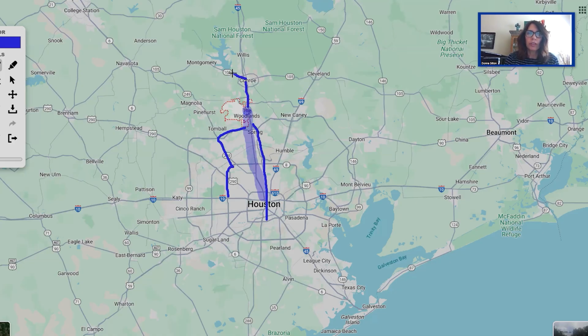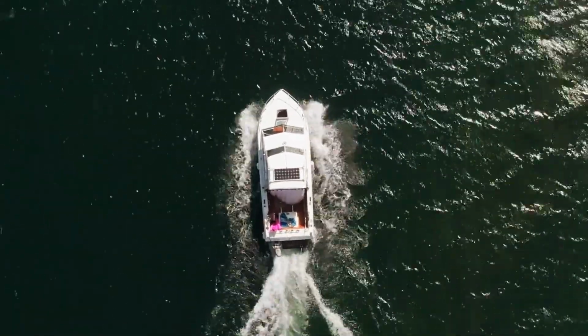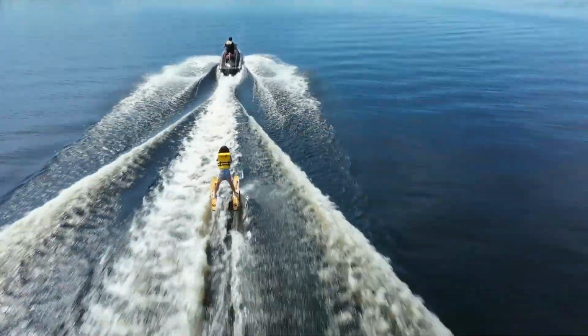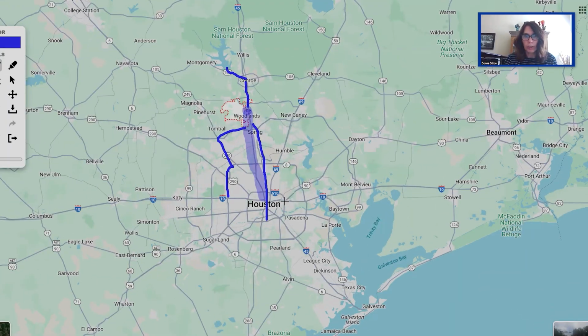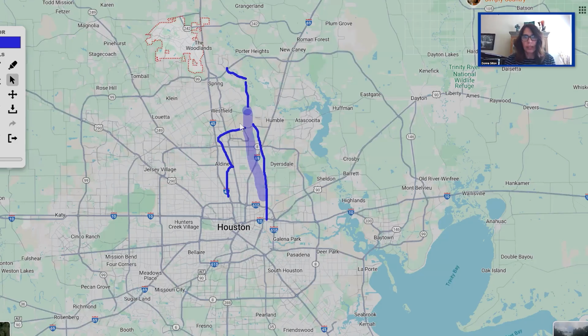and you can shoot over here to Lake Conroe where you can have boating. You can water ski, jet ski, do whatever water sports you like on this lake. It's great. Oh, the airport. I forgot the airport here. So the airport is right in here. So you can just take I-45. Let's see if I can get the airport to kind of pop up here.